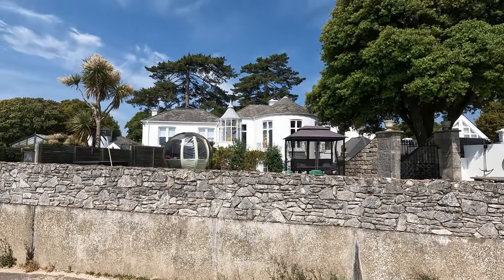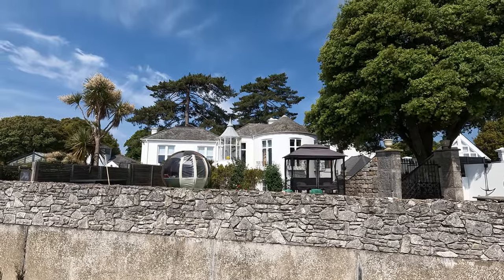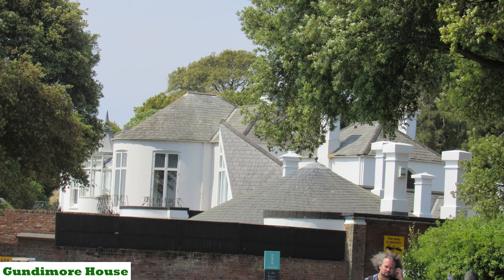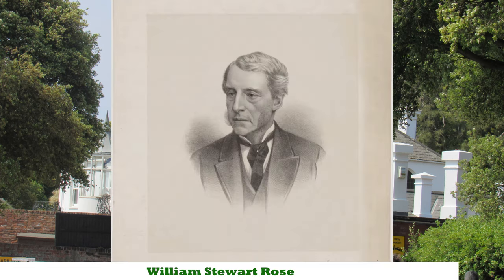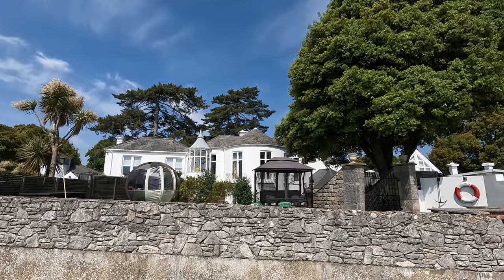Well, we're just coming into Mudeford now. A few interesting houses to look out for. This one here, I think, is called Gundimore House, built in 1796 for the poet William Stuart Rose. And, well, it's said to have been built to resemble a Turkish tent. And I suppose it does in a way.